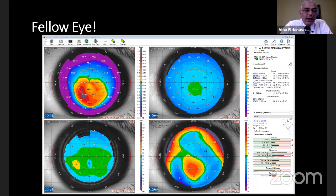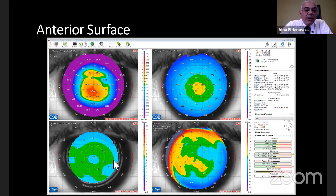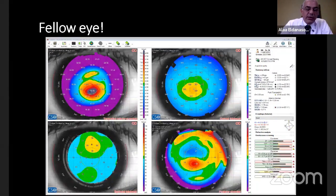So this patient had early keratoconus, but it was only first detected on the anterior surface of the cornea. Another case, a little bit of irregularity, asymmetry on the anterior surface of the cornea. The back surface is pretty normal, corneal thickness and the epithelium are normal, but the other eye of the same patient showed a clear keratoconus. So again, this is another case where the keratoconus was detected first on the anterior surface. I'm not saying the keratoconus started on the anterior surface of the cornea, but I'm saying the keratoconus was first detected on the anterior surface of the cornea.